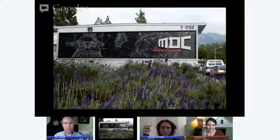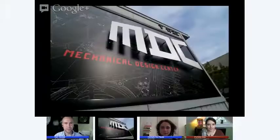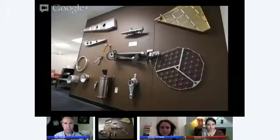This is another facility called the Mechanical Design Center. And this big sign shows mechanical drawings from past spaceships. This is a place where they actually design. The place before, Left Field, was more about the big concepts of what we might do before we actually get to do it. And then this is once we've been given the task to do something, say land on Mars, and now they actually have to physically design every single little part.